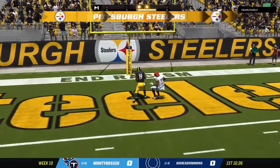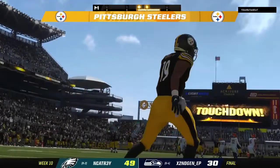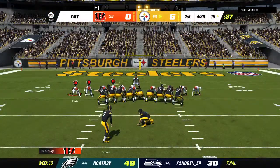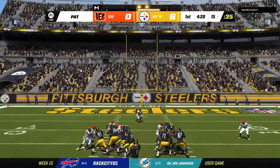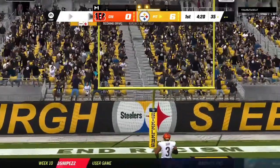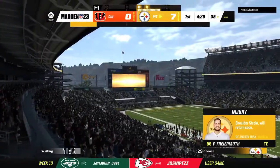And in for the Steelers, touchdown. Calvin Austin, his 4th touchdown of the year. And the Steelers are on the board first here this afternoon. Extra point put through by Boswell. And it's now a 7-0 game.